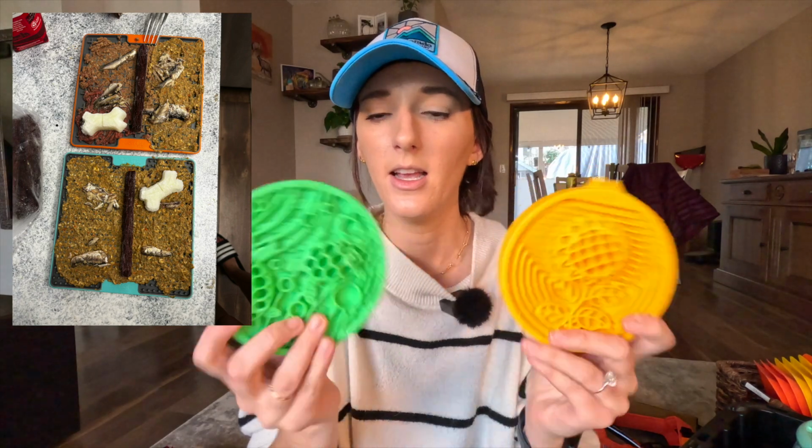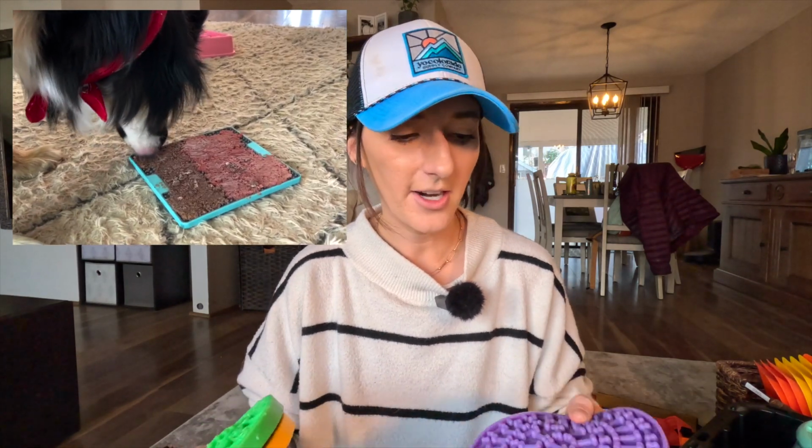I really like these, although Fen likes to throw these around whenever he's done with them, so that's a thing to watch out for. But these are super nice, super easy. I will, again, load these and then stick them in my freezer. Same with my Kongs and my Topples and everything else, and they're good to go to just pass out through the week. So this is a weekly thing.